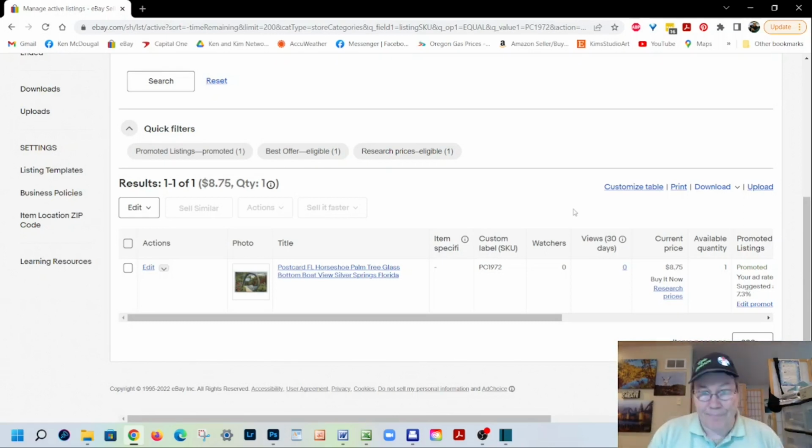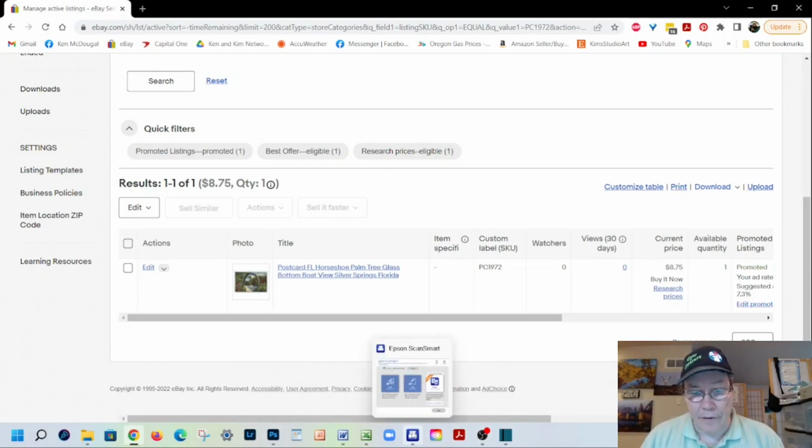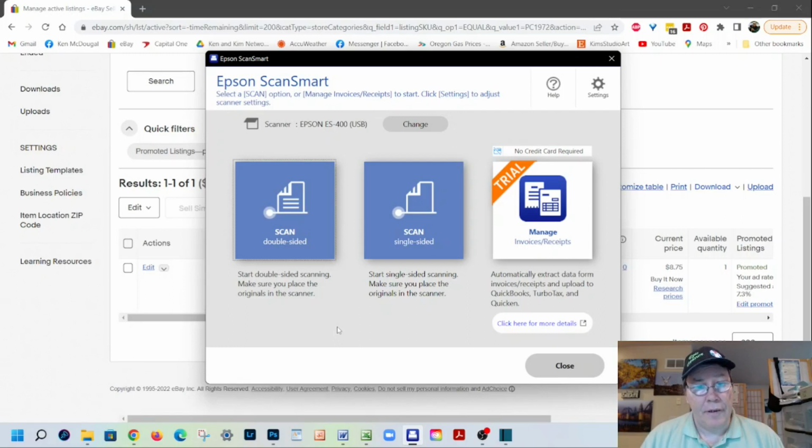All right. So we're going to start here. I'm going to put this one in my scanner. You can't see the scanner. It's off to my right here. And we're going to bring up the software. This is the ScanSmart software that comes with the scanner. I have an Epson ES400 document scanner that scans both sides simultaneously within like a millisecond.